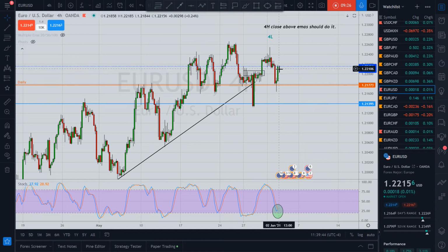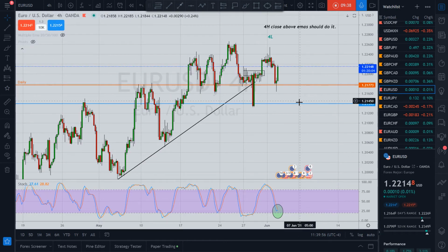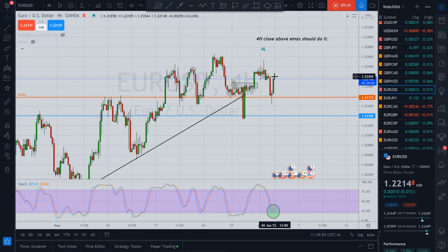This is your momentum candle. The blue has not exactly crossed that red to the upside yet, but this is a pretty good example. What I'd like to see is a break above this minor resistance. I want to see a candle above this. So I want to see this candle close, and then we'll see what the next candle does.